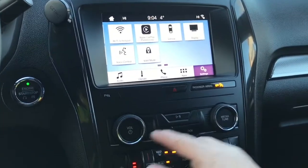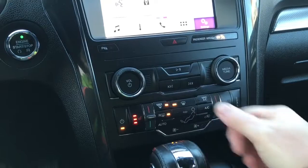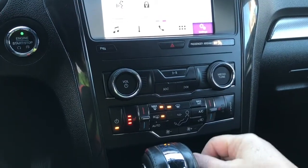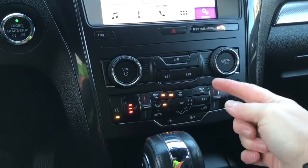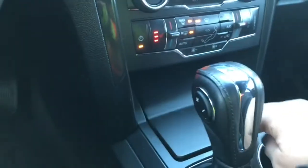There's your hazard lights, volume and tuner, and there's your dual climate control, as well as heated seats for both driver and passenger. As well, you have your front and rear defrost, AC and max AC, and there's your fan. And then you can just press in the center console there. You have a USB outlet and a place to put things.